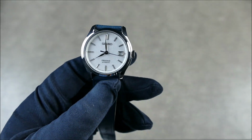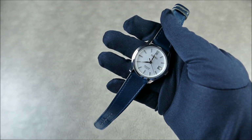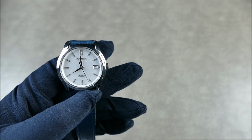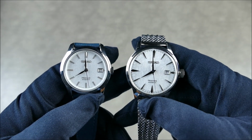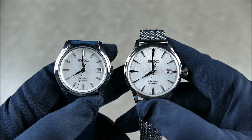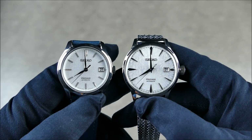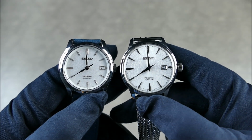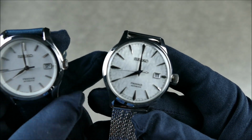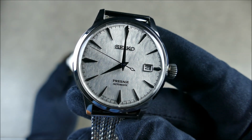Now, before we get into the drama, guys, let's address something here, right? Stuff like this has been coming out for a while, and people are like, Seiko, make it smaller. A lot smaller. 40, 41 millimeters for a watch like this just feels too big. And this is a beautiful piece, man. Look at that texture on that dial. That's one thing that Seiko just does immaculately.